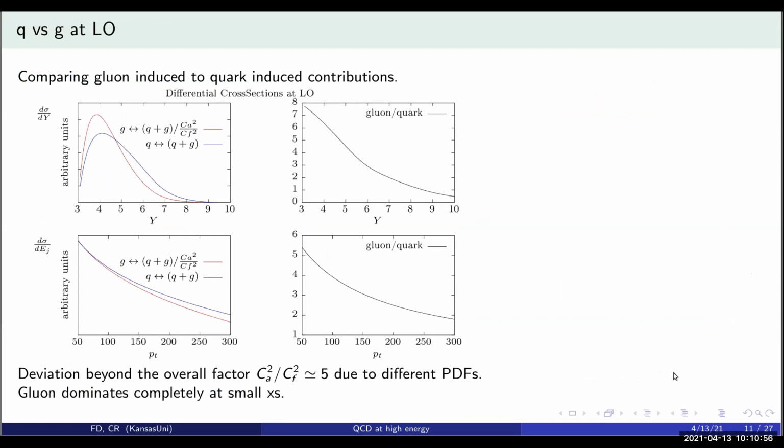So here I'm showing a pure leading order comparison between gluon-induced and quark-induced cross sections, as a function of the difference in rapidity and the pT of the jets. The gluonic part is normalized with this factor so that the different profiles are due, at this leading order, only to the different PDFs, and it's showing why the gluonic part is dominating at small x.